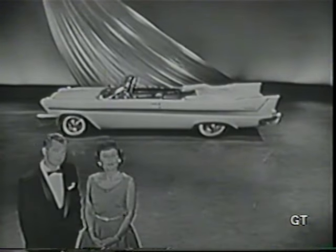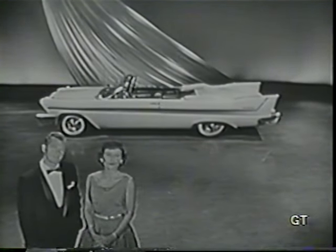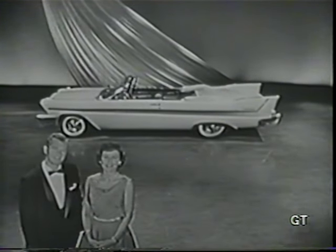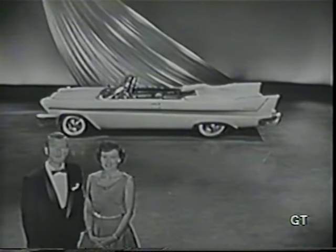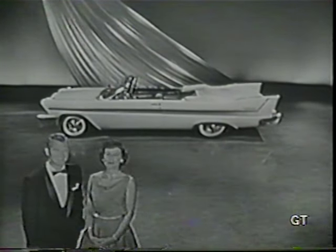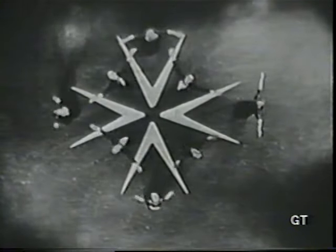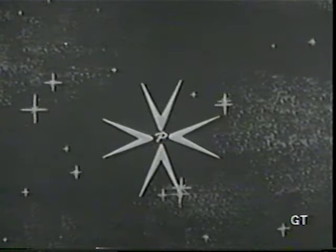And here's the new Plymouth convertible, just like mine. Never before has so much beauty and riding fun been built into any car. Just drive one. Yes, sir. One look, one ride, and you'll agree. There's no catching Plymouth now. Plymouth really is ahead for keeps. Plymouth, the car that's ahead for keeps.